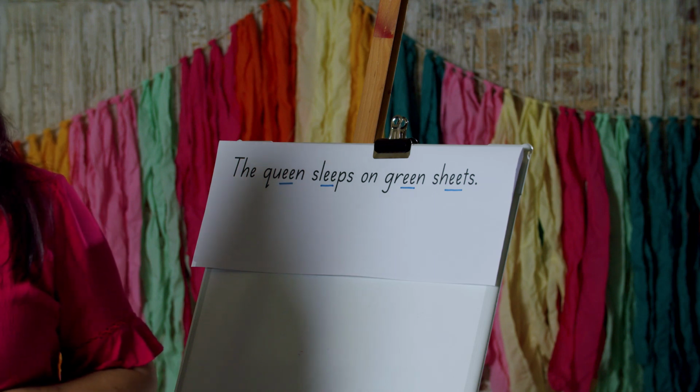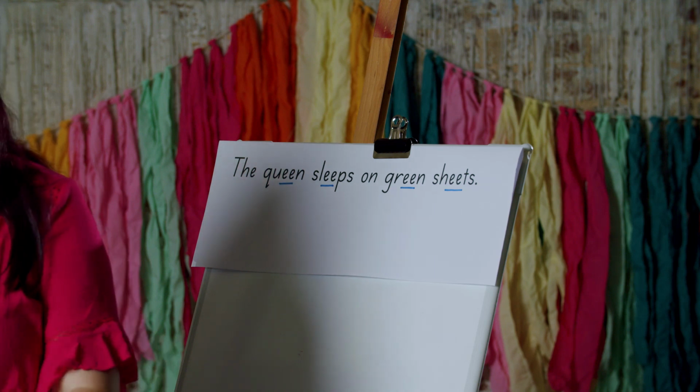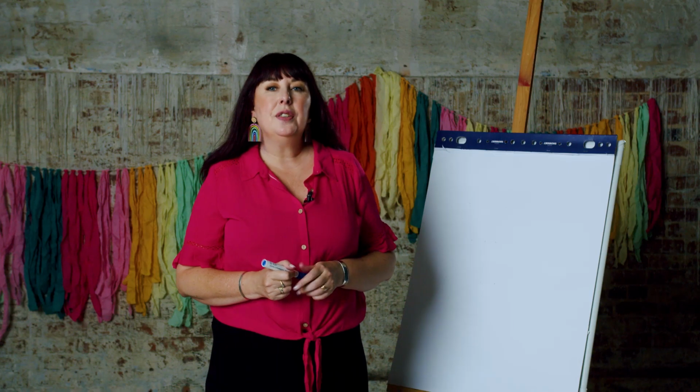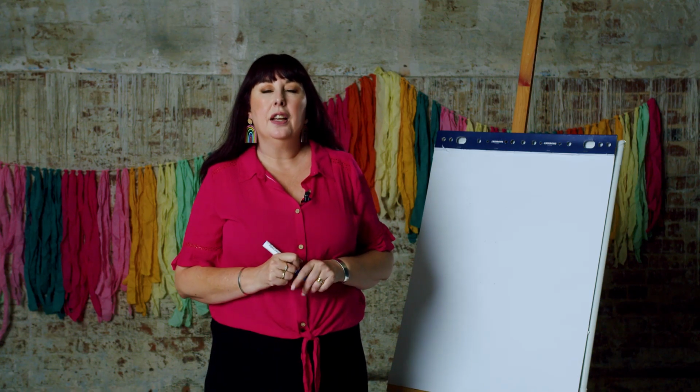So if you could grab something to write with and your paper and pop that back on the floor in front of you, that would be great. Okay, we're ready for some dictation. Here's our sentence. Listen carefully. The creek is deep and green. Sounds like it'll be cold and a bit spooky, doesn't it?